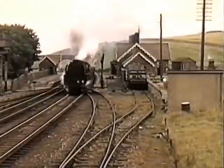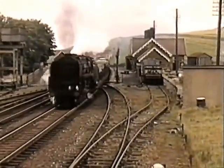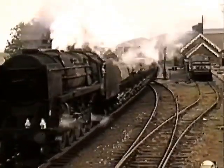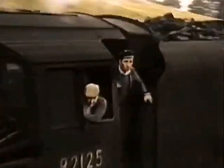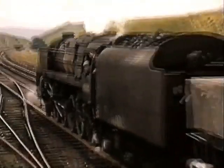Riddle's experience with the Austerity 210s convinced him that maximum adhesion and braking capacity was needed. The result was an entirely new design with a slightly smaller boiler than the Britannia's, which enabled it to be pitched sufficiently high in the frame to allow 5-foot diameter driving wheels to fit beneath the firebox.